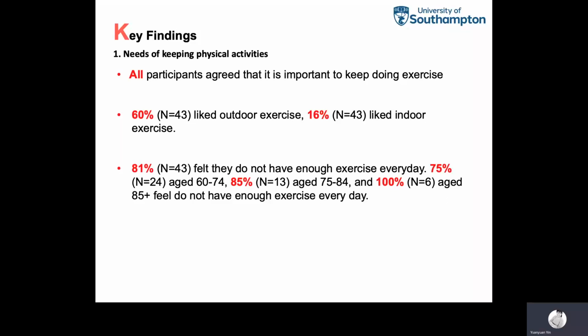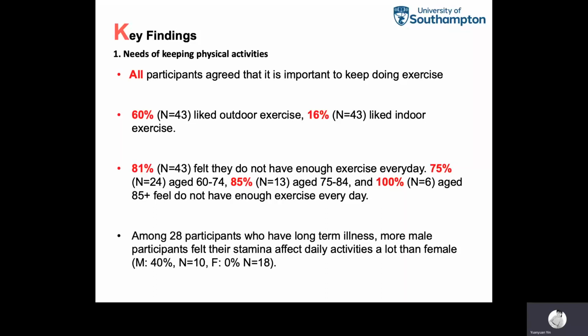And 81% of the participants believe they haven't done enough exercise every day. And when we look at this across different age groups, we find out the oldest old people, aged over 85 years old, all of them believe they haven't done enough exercise. And in the younger group, between 60 to 74 years old, there were still 75% of them who believe they haven't done enough exercise.